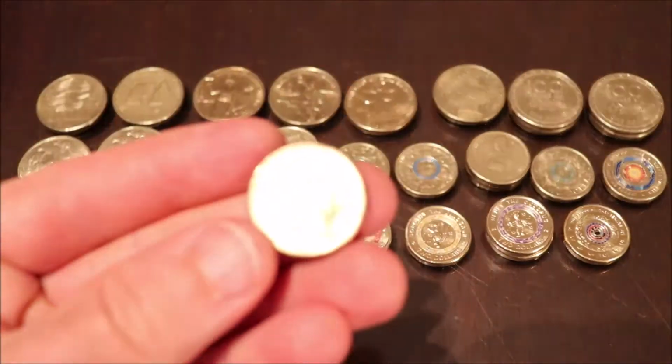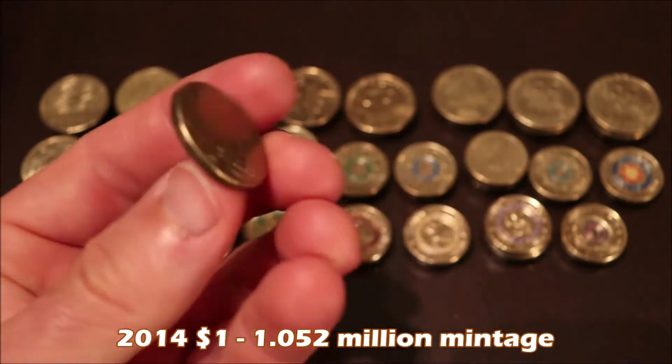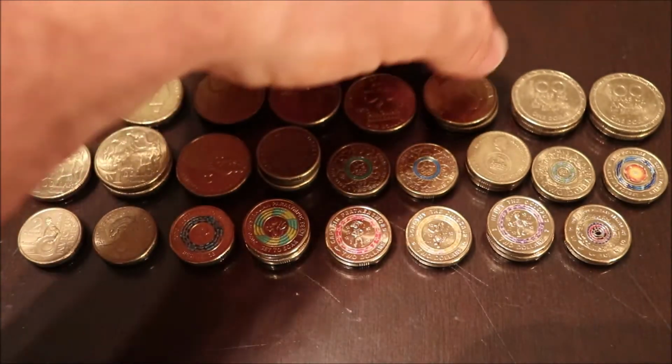But 2014. Now this is just a normal mob of roos, but this is a very low minted $1 coin. So just over 1 million of these minted, so worth keeping.